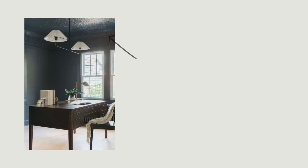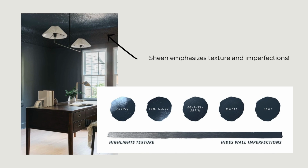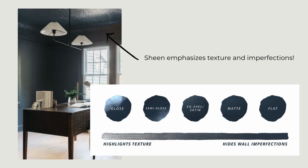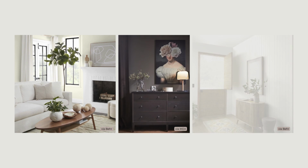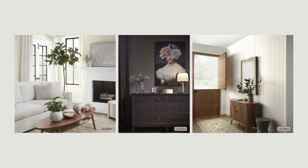Why would you want a low sheen paint like flat or matte on your walls? Low sheen paints reflect less light and hide imperfections in texture. So if you're trying to downplay flaws in texture, flat and matte paint is a great way to do it. These sheens also provide a soft, velvety look to walls that provide a nice contrast to artwork and adjacent furnishings and finishes.